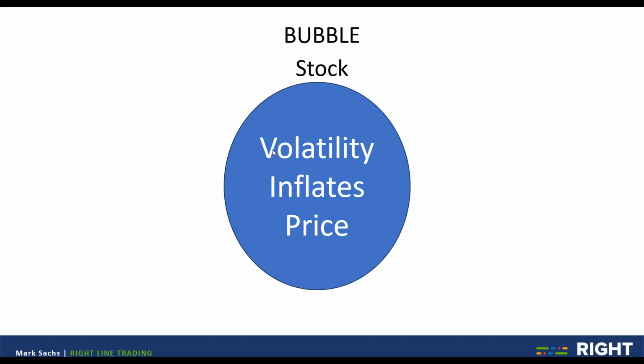Now, what inflates IV Rank? IV Rank is simply a measure of volatility. If option makers feel that the underlying stock is going to be subject to huge moves, they're going to inflate the price of the option. So that individual stock is going to be in a bubble, and that bubble is going to be associated with a lot of implied volatility. Now, if we sell the option, we have to do so with the anticipation that this is what's going to happen. That arrow is heading to that big volatility bubble.